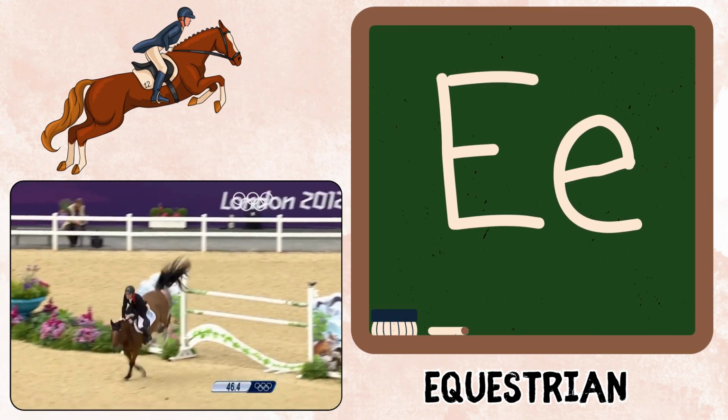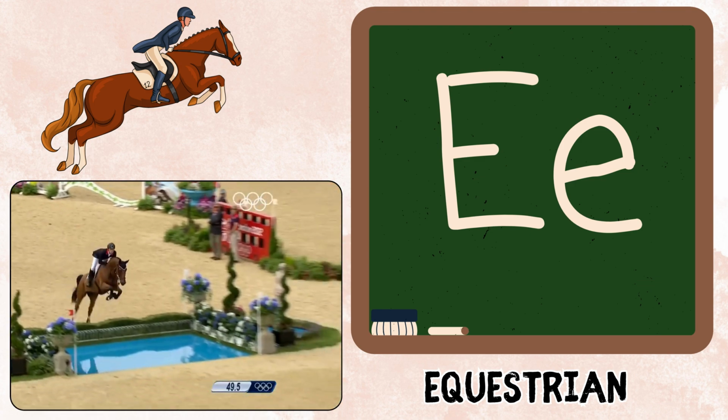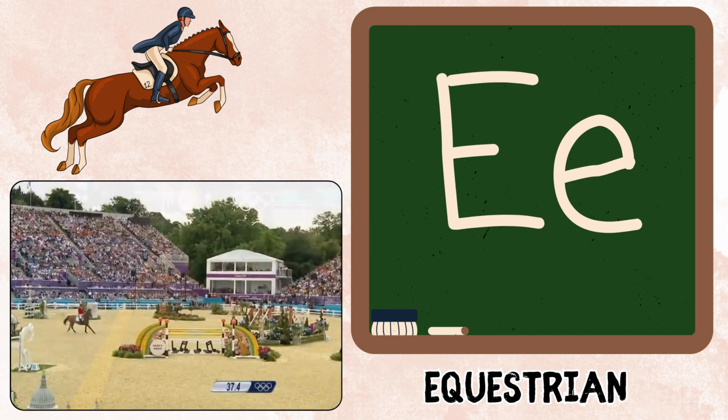E for equestrian. This sport is played while riding horses. It's the only sport where men and women Olympians compete together. It is not only gender equal, it's a sport for all ages as well. It's the only Olympic sport that includes animals.